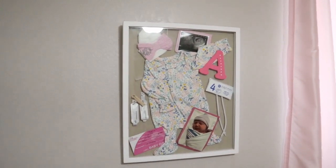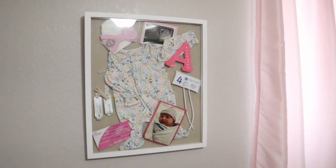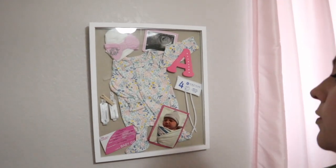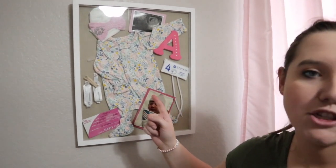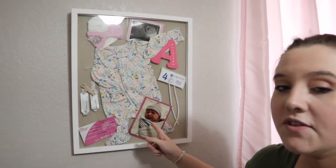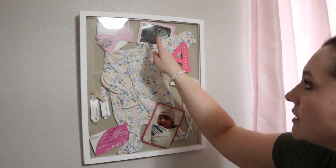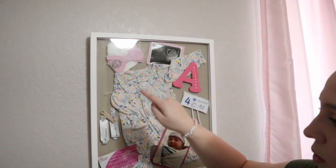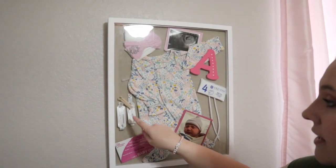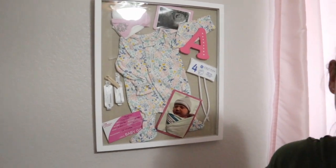Okay, so let me explain the shadow box. So in the shadow box, this was my favorite onesie on her when we brought her home in it. I remember the night she grew out of it and I just about cried. It's a picture of her when she was in the hospital the first night we had her. This is her little blood pressure cuff. That's an ultrasound from when she was 10 weeks. That's a hat that my mom had made for her. Mine and Robbie's wristbands, her umbilical cord clip, her wristband, and the little card that they had on her crib or her bassinet whenever she was in the hospital.